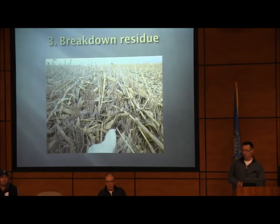We also like to break down residue. In this picture, we have an excessive amount of residue. After a wheat harvest last year, we did not plant any cover crops into this, and you can see it looks like there's almost just as much wheat stubble out there yet as there is corn stalks. 2012's wheat crop was probably 70 or 80 bushel, and corn this year was probably in the 150 range.